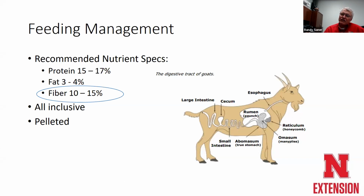A pelleted ration is nice because the goat tends to pick it out. We fed a corn ration, and the goats would always pick out the corn and leave the pellets. And so if you can feed one that's all pelleted, they can't do that, and that makes it an advantage for you in most cases.